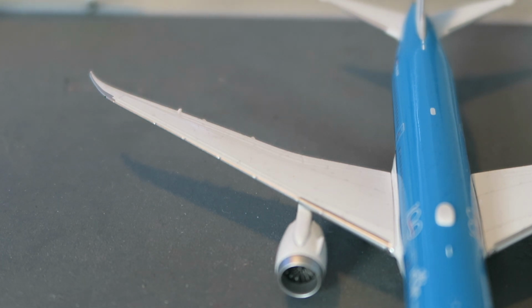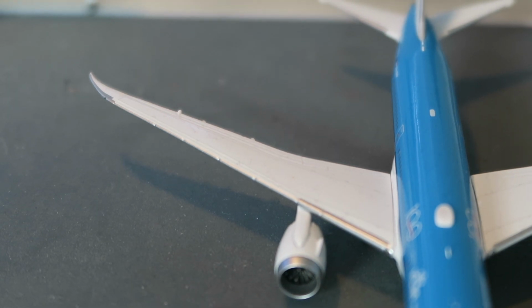Now, both aircraft have very nice riveted wings with molds and stuff, so there's actual texture to the wings, which is very nice. So yeah, we'll move on to the Gemini one now.